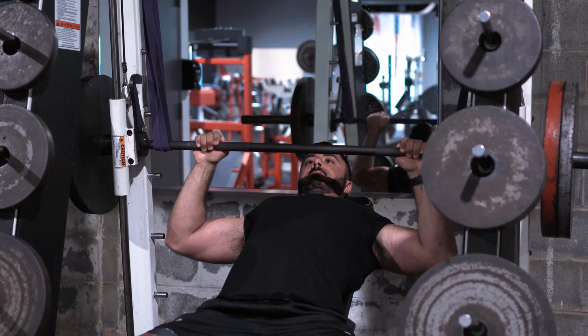Take you guys, like I said, through the entire workout, break down all the movements, all that fun stuff. So let's go ahead, it's time to grow this chest.